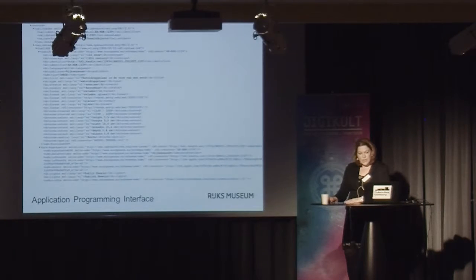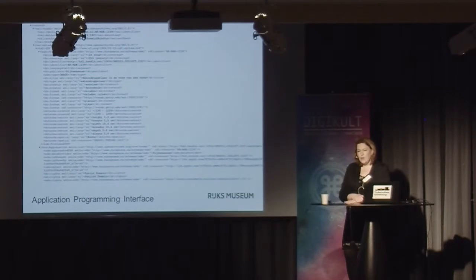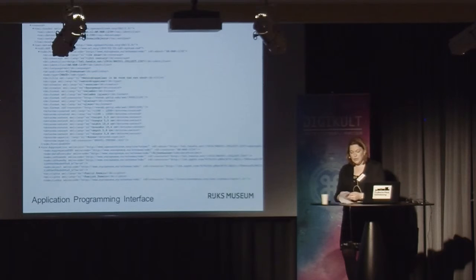So, shown here in scripting language, this is an Asian object. The objects are published in the public domain, so it is open data, and we now have more than 200,000 objects available, and we actually have the largest open art collection data set in Europe.